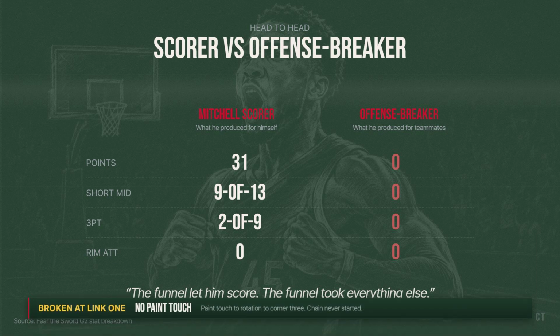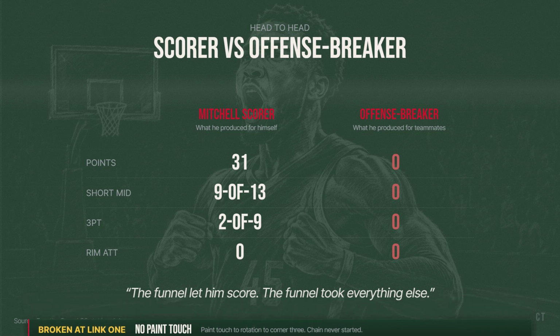The closest defender is already on Mitchell. The help defender is still in his original rotation. The chain that normally goes paint touch to defensive rotation to corner 3 is broken at link 1. In the fourth quarter, when Cleveland needed a possession that ended in a foul, an offensive rebound, or an open corner 3, Mitchell's role could not produce one.